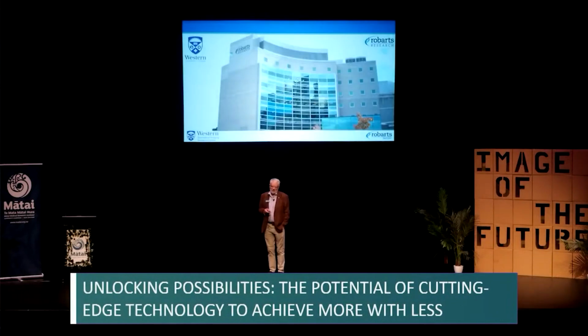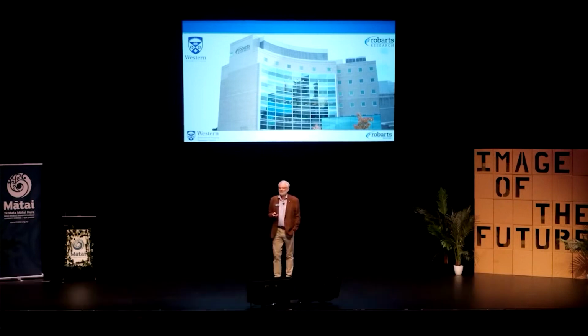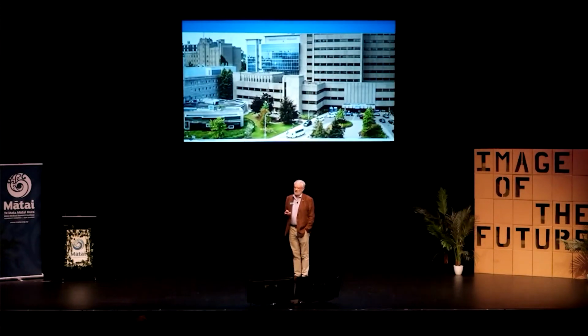imaging. So I'm from the Robarts Research Institute in London, Canada. Who knew that there was a London in Canada? For those who don't know quite where it is, it's about 200 kilometers west of Toronto and 200 kilometers east of Detroit and just over Lake Erie from Cleveland. The Robarts Institute is on the campus of Western University and is right next door to a large teaching hospital.